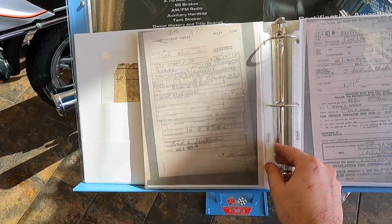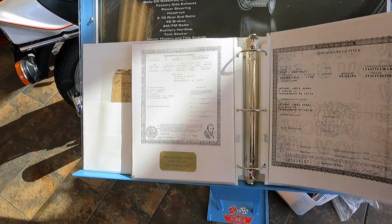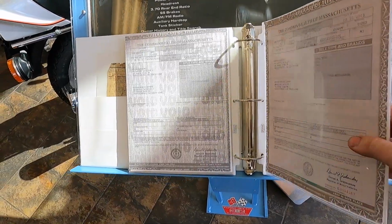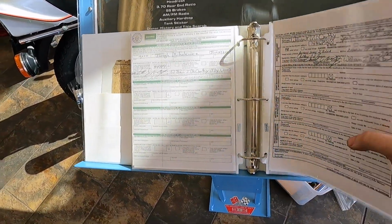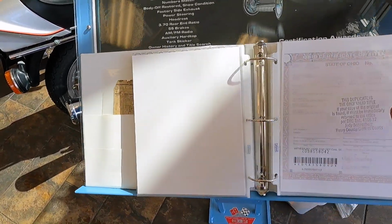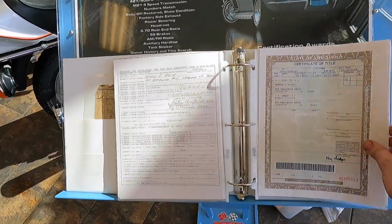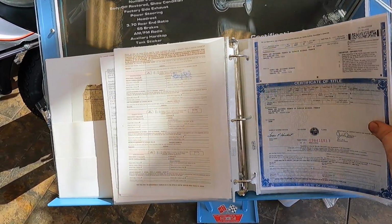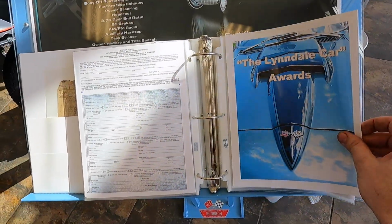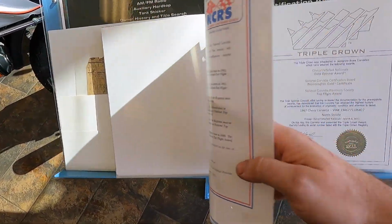I've never seen personally a C2 come through here with this much paperwork. Titles going back, probably the entire lineage of the car, I'd imagine. Yep. Odometer disclosures. I just want to run through what you guys would expect when you get a proper set of paperwork for these. And we're going back titles. Here is awards. Confirmation of existence of the judging awards.